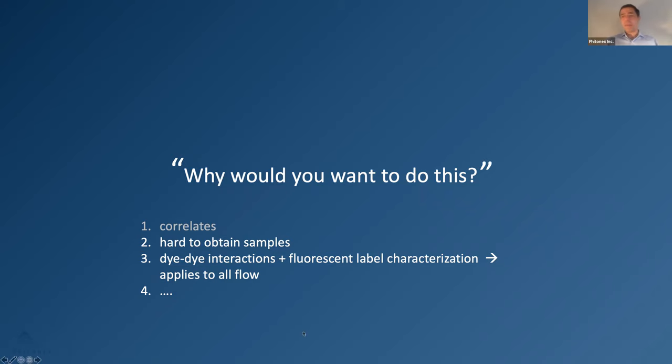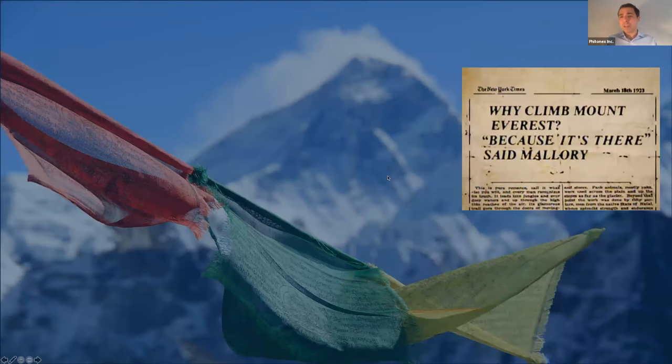But I think the other one, and maybe I'm just being very introspective today, is, because it's there, right? And some of you might remember, someone asked Mallory, why are you climbing Everest? And he said, because it's there. Someone put an instrument out there that has 64 detectors. Because it's there, I would like to hit all 64 of them. And I think we can go much higher than that, to be honest with you.